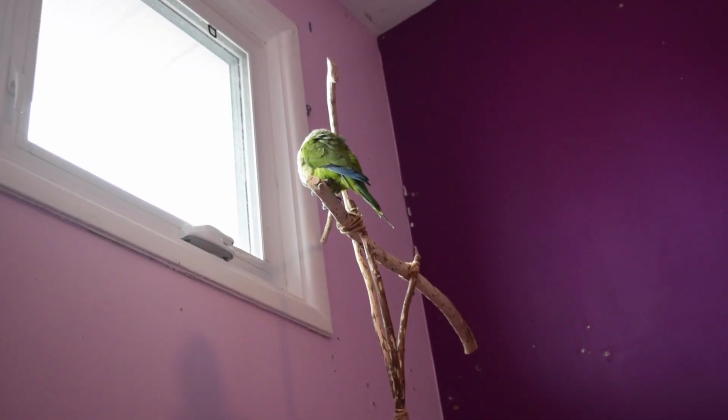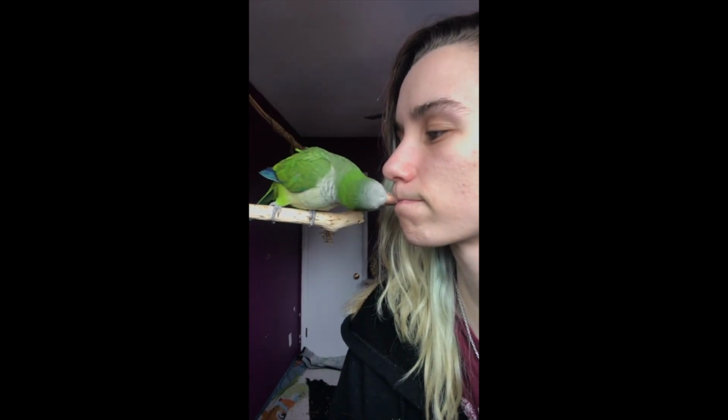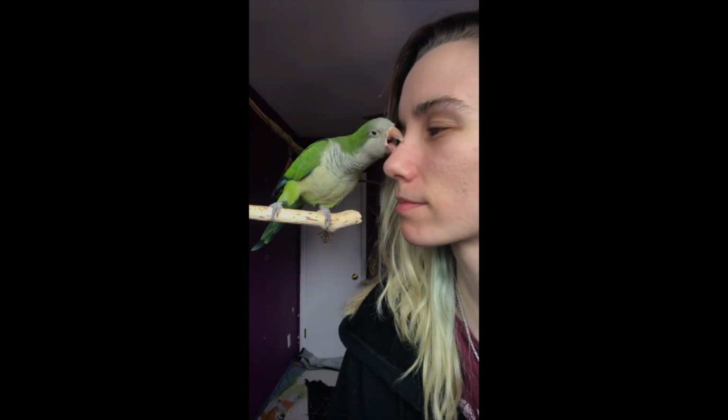I notice him doing a lot of preening, so I choose to spend time a little bit closer to him and see what he does. He showed so much calm and gentle curiosity, he ended up opting to preen my hair and gently nibble my face, which was an excellent opportunity for him to gather more information about me and build trust.